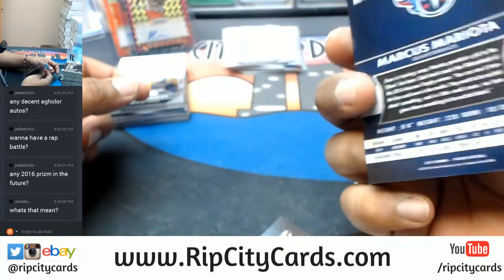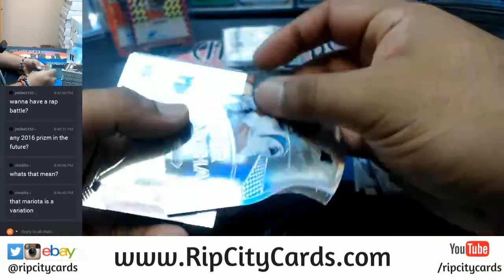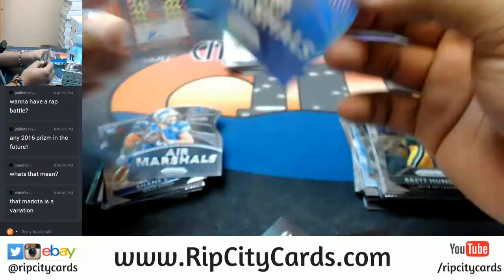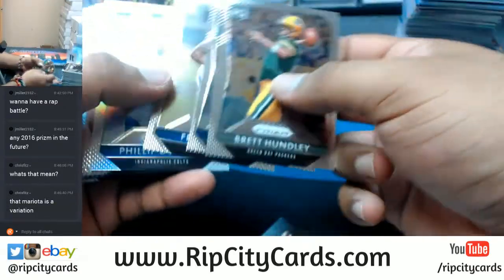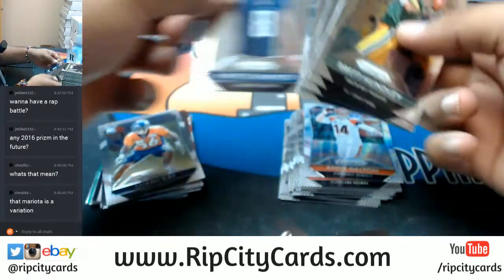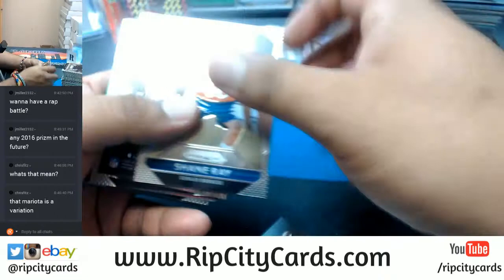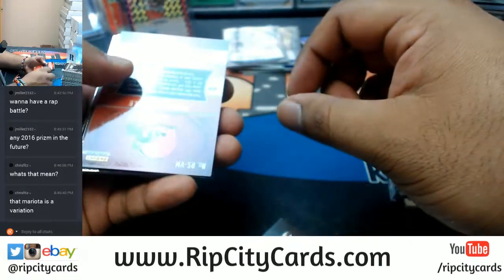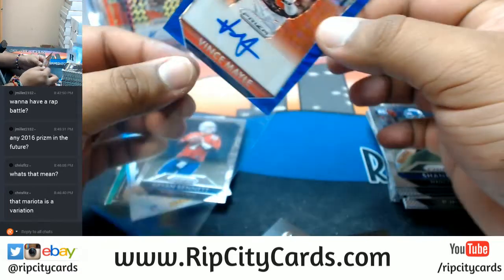This Mariota, was that like a variation or something? That's what I thought. Cam Newton, Panthers, die cuts. Matthew Stafford, Air Marshal for the Lions. Where's the Mariota? Throw a little sleeve on my boy. All right, what else we got here? Number to 150 for the Browns, Vince Mayo with the auto. That would conclude our autographs from this.